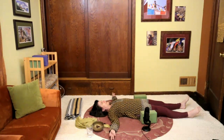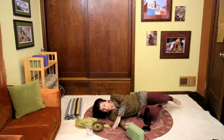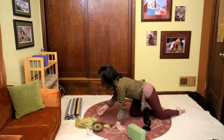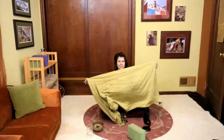So now we'll wiggle the fingers and the toes. Bend your knees. Please roll to your side. And let's come up to sit on a blanket. Take a seat, like if you can. I'm sitting cross-legged on a blanket on the floor. Of course, if that's not comfortable for you, sit on something that is comfortable. Sit in a chair, sit on the ottoman, whatever is necessary.